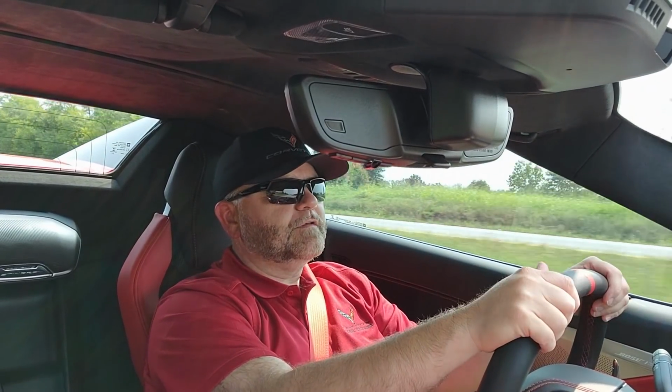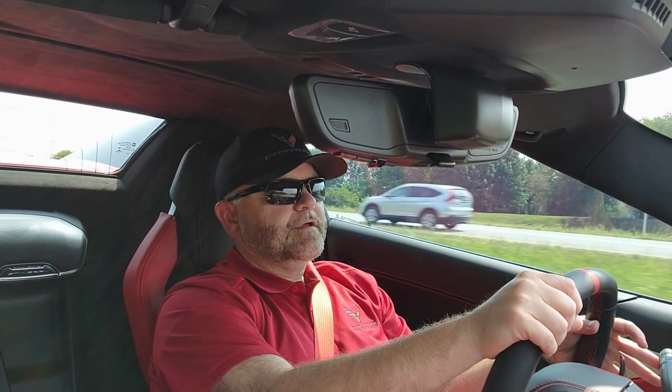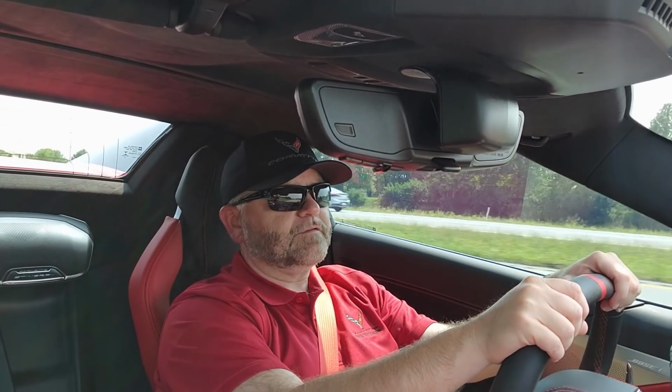A little bit of tire noise. These are the all-season tires, but again, it's nothing that's really bothersome or out of the ordinary. All right, we're going to exit here so we can slow down enough to put this top down.